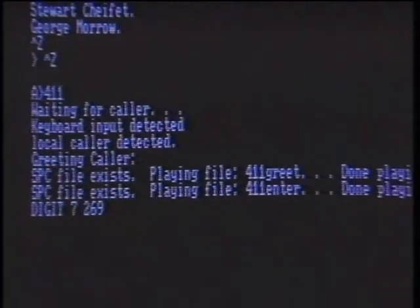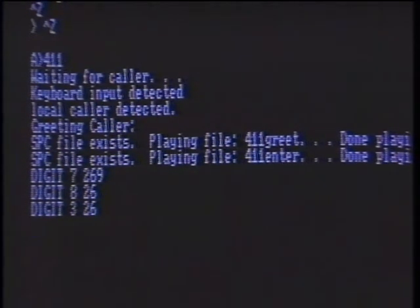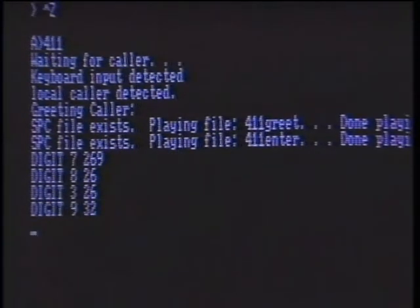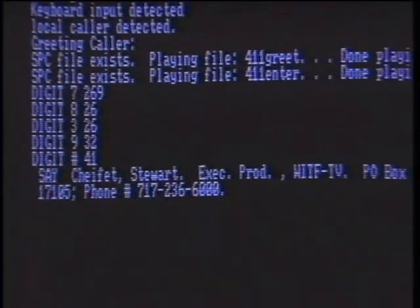All right. So now I type in, let's say Stewart. So S-T-E-W. And you're typing in those letters off the touch-tone, typing them in on the phone, and the software is making sense out of the numbers to letters.